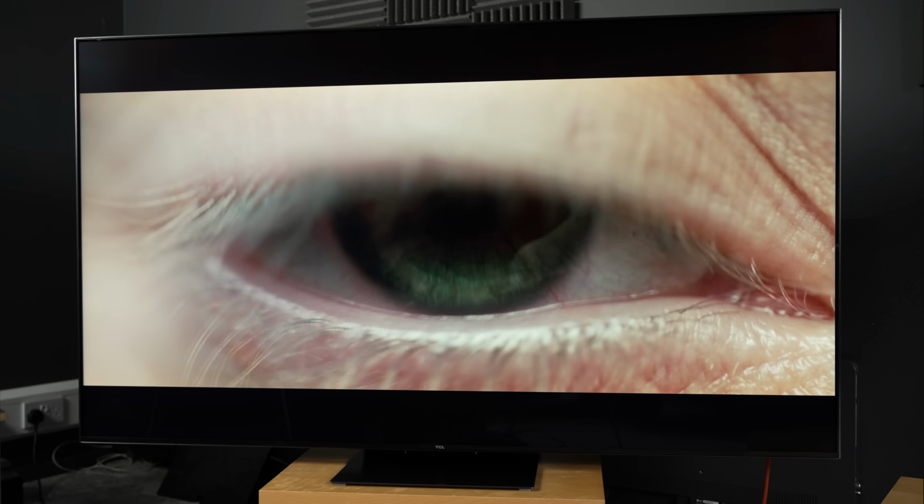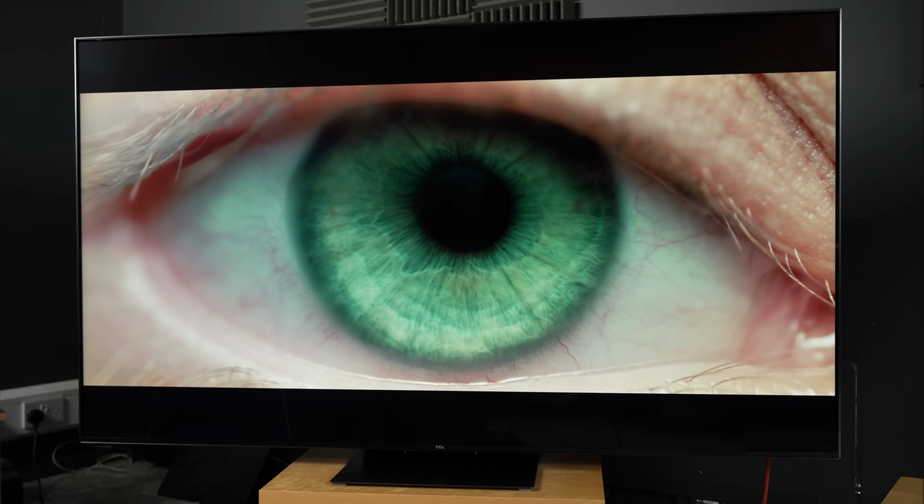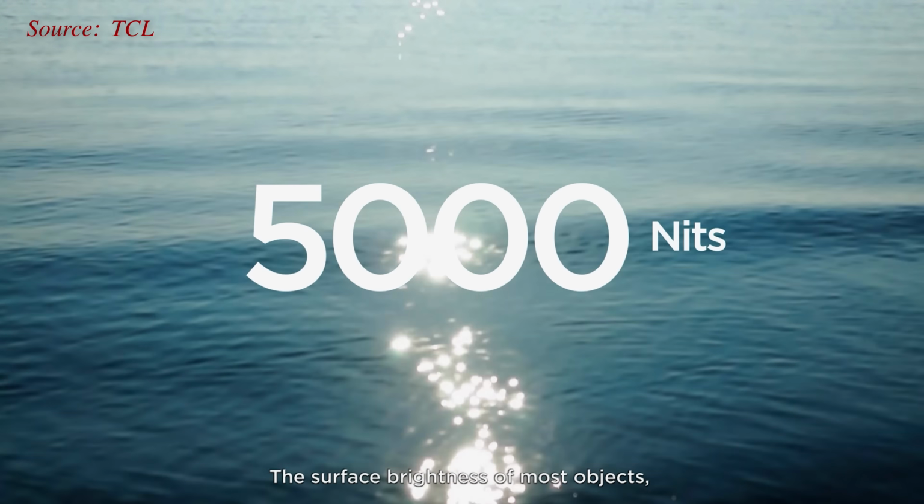As some of you may have known by now, I'm a Nits nut. I believe a high peak brightness is necessary for an impactful HDR presentation to trigger a heightened emotional response that hits straight to the heart. A few cynics among you might think that a peak brightness of 5,000 nits would be too bright.